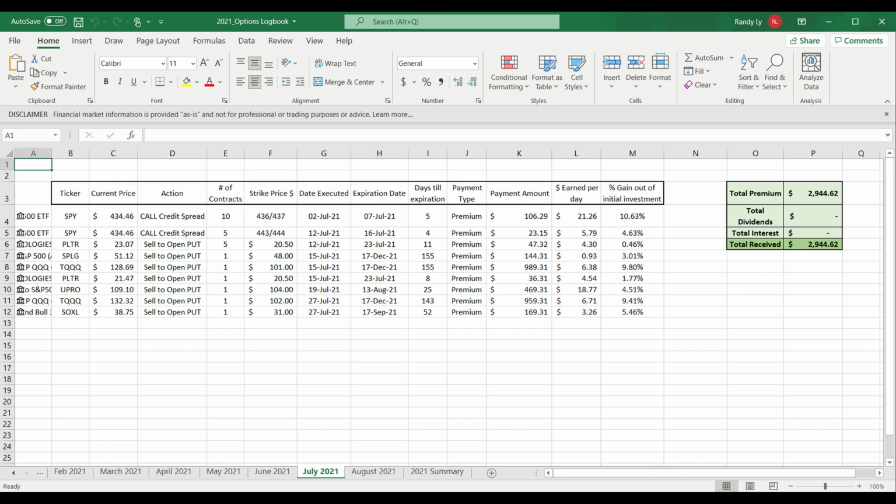So now let's go to the big monster here that actually made me accumulate the most. When I sold to open a put on ticker symbol TQQQ, I received $989.31 for that position alone.